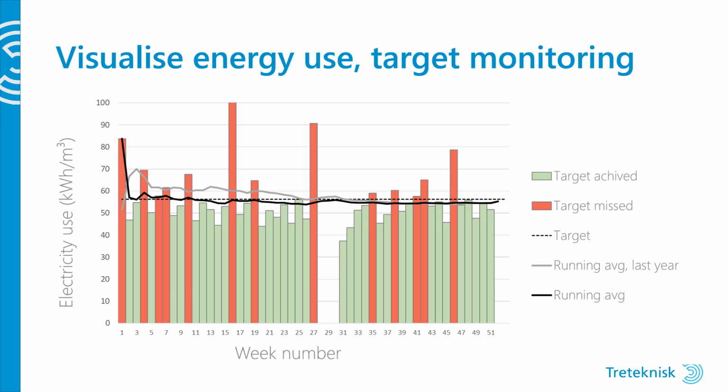We also added a smoothed curve. So this is the running average from week 1. The current year is in black and the last year is in gray. And this could also be made for the last 52 weeks, so you can see the current state of the last year. But in this case, the sawmill wanted it from week 1.